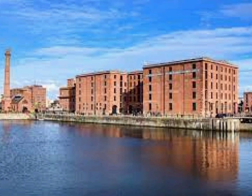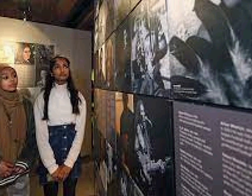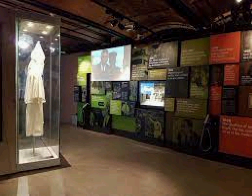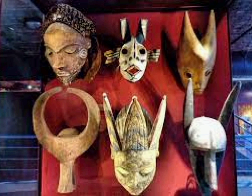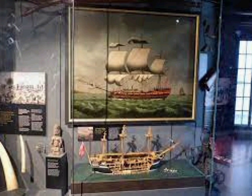International Slavery Museum. This museum is the only national museum in the world in the field of the painful history of slavery and is one of the sites of England in Liverpool. Victim stories across the Atlantic and beyond have been exhibited internationally in this museum. The International Slavery Museum is also known as an international pole in the field of human rights.